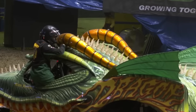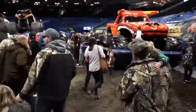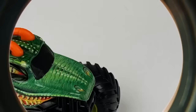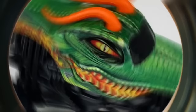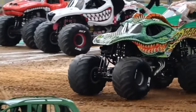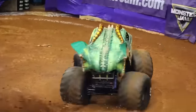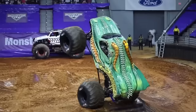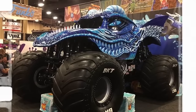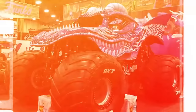Want to get an up-close look? Fans go nuts when they come face-to-face with Dragon at Monster Jam pit parties. Look at those fierce eyes. That's what it looks like when the beast is parked. But when it comes to competition, the eyes are removed so the driver can see what they're doing on the track. Back in 2018 at the Licensing Expo, a brand new Dragon was unveiled.